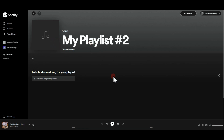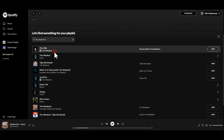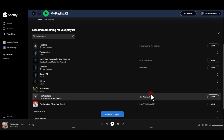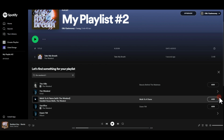Now, for you to have some music on your playlist, what you need to do is go to Google and type something like most popular songs in 2022. These are the popular songs of 2022. Let's assume, like here's The Weeknd, Take My Breath. And when you come to Spotify and search for it, like The Weeknd, Take My Breath, you will see it here. All you need to do is just add it to your playlist, okay? It's already added to your playlist. That's how you're going to be adding the most popular songs to your playlist.